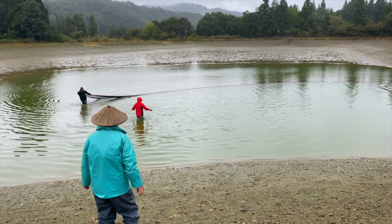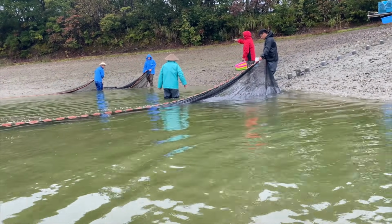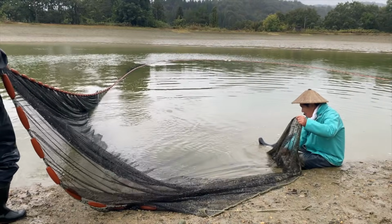This harvest is unlike any other. There's extra help today that helps with catching and lifting the jumbo koi. Fish that are around 1 meter in size swim in this mud pond.